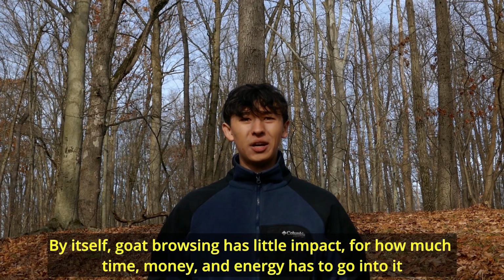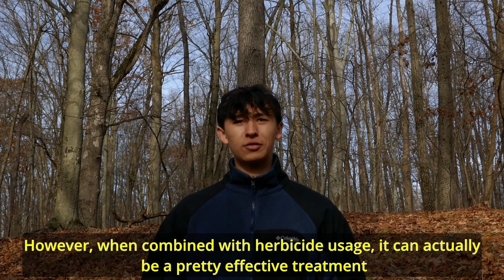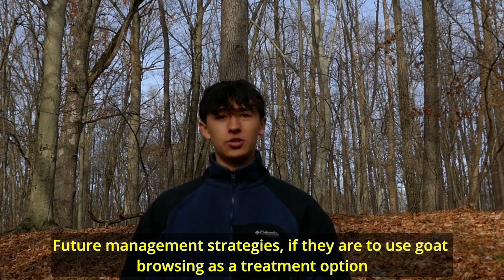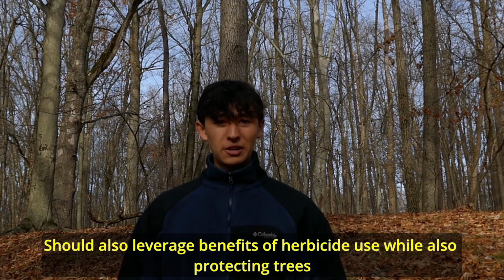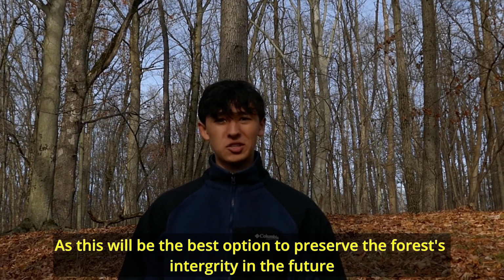By itself, goat browsing has little impact for how much time, money, and energy has to go into it. However, when used with herbicides, it can actually be a pretty effective treatment. Future management strategies, if they are to use goat browsing as a treatment option, should also leverage benefits of herbicide use while also protecting trees, as this will be the best option to preserve the forest's integrity in the future.